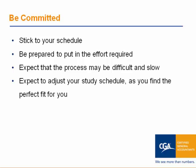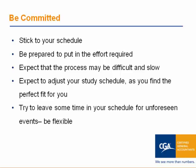Expect to adjust your study schedule as you find the perfect fit for you. You may need to adjust your study schedule on the fly. Trust me, this has happened to me many a time. You also have to be flexible in your schedule for unseen events. Again, happened to me. As I've stated, I'm also a student working on my MBA, and I have been forced many times to adjust my schedule, move a few hours this week to next, or take a look at what is coming down the pipeline and adjust at that time.